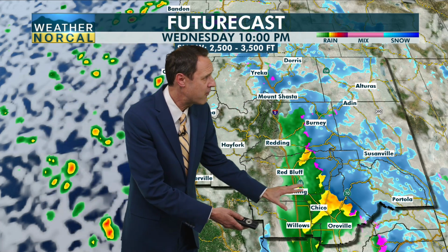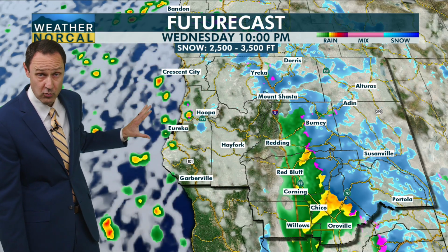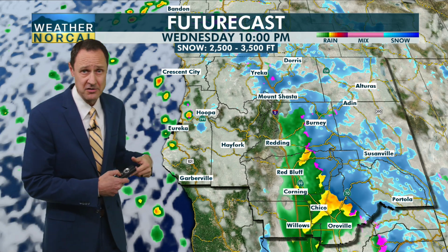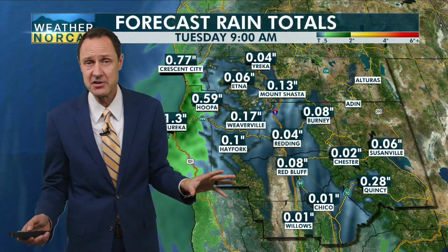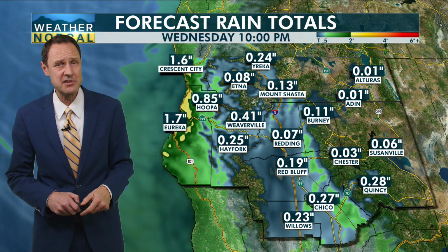Still a little bit of rain for the valley. There's that snow, especially off to the east, but kind of wrapping itself off to the west, although it looks like a little bit of activity there. Looks like as we go into Thursday, though, we'll be looking at drier conditions, a very good possibility. But still, looking at an unsettled pattern here, at least through Friday.